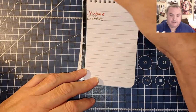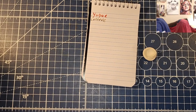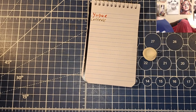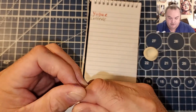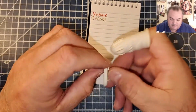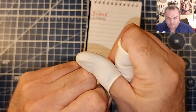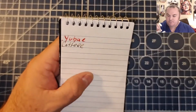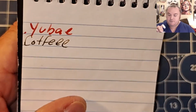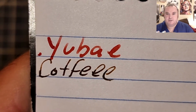Okay. Let's do some paper review. Oh, I need a new finger cut because I broke mine yesterday. These little finger cuts are great for gripping paper, just in case anybody was wondering. Alright, this is the Pen and Gear memo book from Walmart.com. There is no feathering, no bleeding, no ghosting.